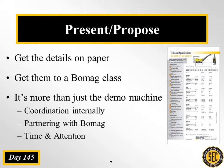Securing the demo machine itself and getting it transported from Charlotte to Raleigh required a lot of coordination with Stafford personnel in several different locations. Getting a highly trained operator from BOMAG to help with the demo required a lot of coordination with the factory rep. He also invested the time to be around for the entire day-and-a-half long demo.